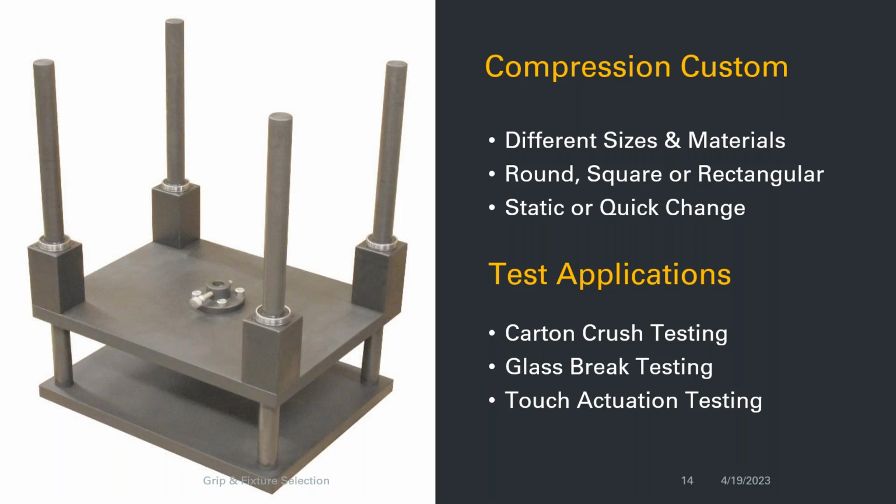This guided rod type of compression assembly is something that you would use in an application like this, where you slide the box in between the probes, and we make sure that the force is distributed evenly across the surface of the cardboard. And this can also be sized down to even smaller samples. Depending on the size of the sample, it could be either really large or really small, but both of those are not usually common off-the-shelf applications, though those are also available, and these are the types of compression fixturing that you would use in applications like carton crush testing, glass break testing, or touch and actuation testing.